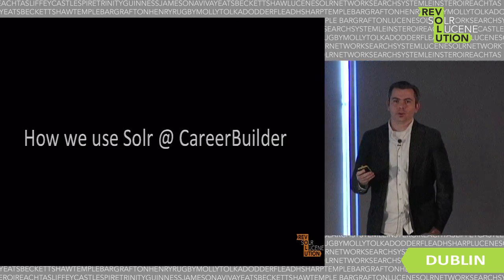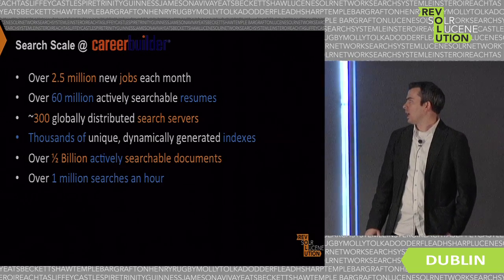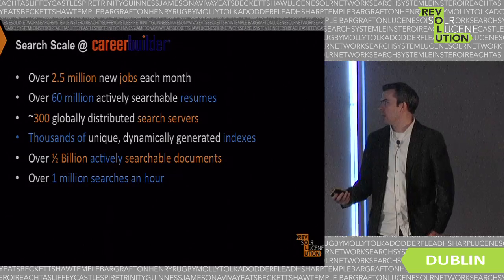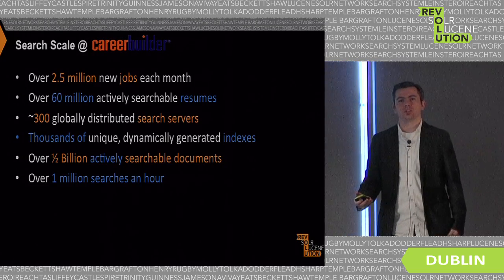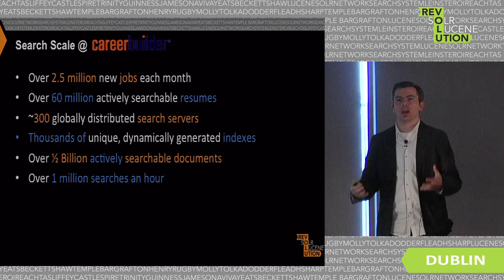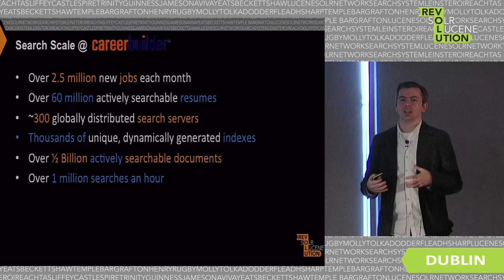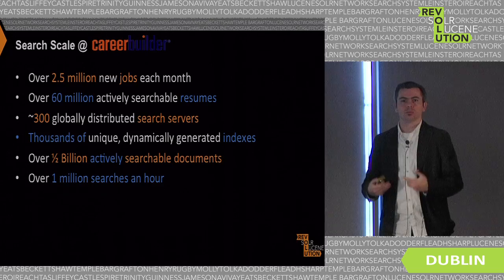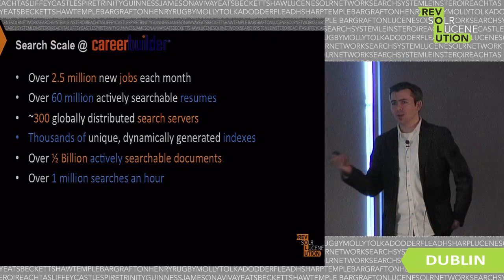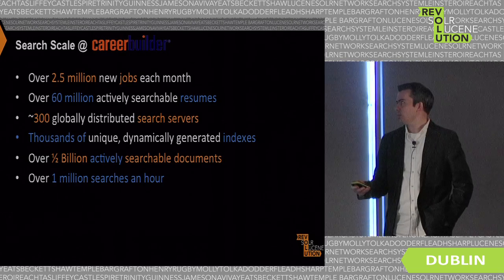So first about CareerBuilder. At CareerBuilder, our search platform handles about 2.5 million jobs every month. We have 60 million actively searchable resumes, so this is people predominantly in the US, but we have sites in Europe and Asia as well. This is people who've come to our site, said, take my resume, I want recruiters to be able to find me and give me job prospects. We have a lot more than those 60 million, but these are people who want to be contacted.